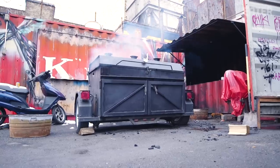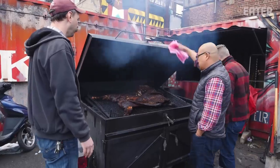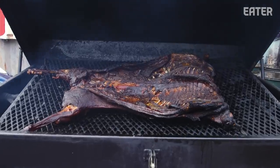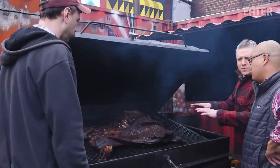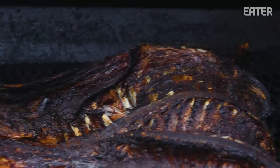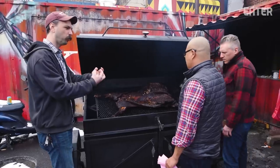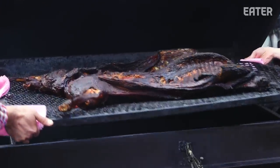Yeah, we ready to look at this thing? Yeah, let's open her up. Is there anything in particular that you look for to know that it's done? Well, basically if your finger goes right through it, it's done. Okay. And the temperature at which it starts to shred is like 180, 190, right? Yeah, that's when it really starts pulling apart. Exactly, so we're trying to get it above 190.